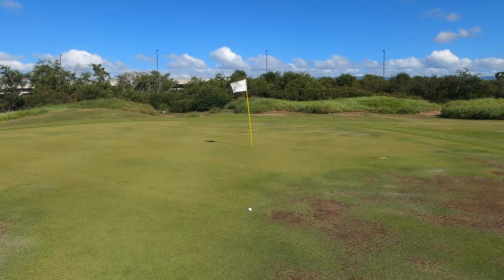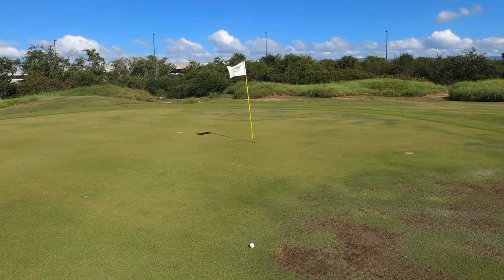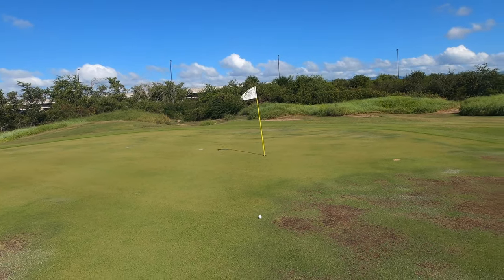Okay, hit the last green here. Par three, got about 15, 20 feet. Should be fairly straight. See if I can make a birdie on y'all guys and gals.